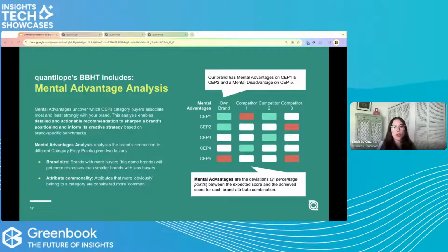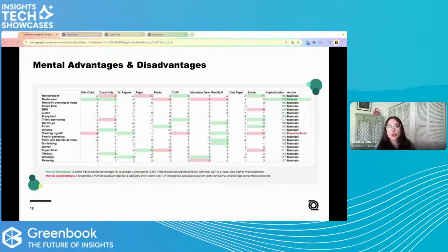To do this, quantilope has automated a mental advantage analysis. A mental advantage occurs when a brand scores higher than expected on a given attribute or CEP given its brand size and how common those attributes or CEPs are to the category as a whole. So let's take a look now at the mental advantage output in the quantilope platform.